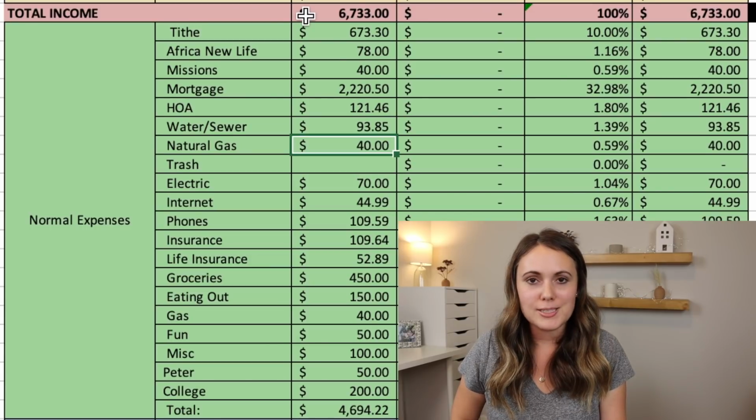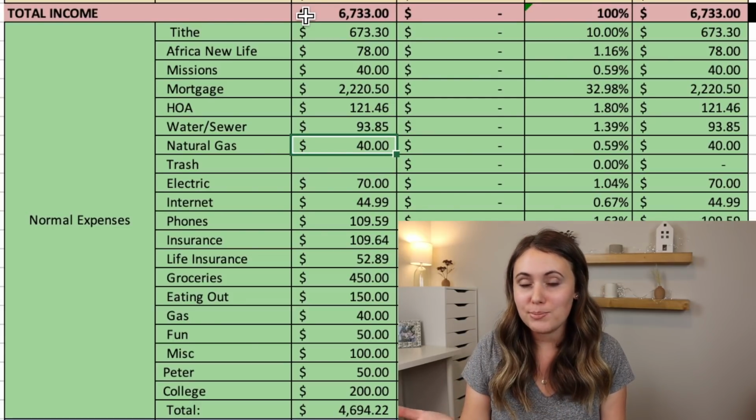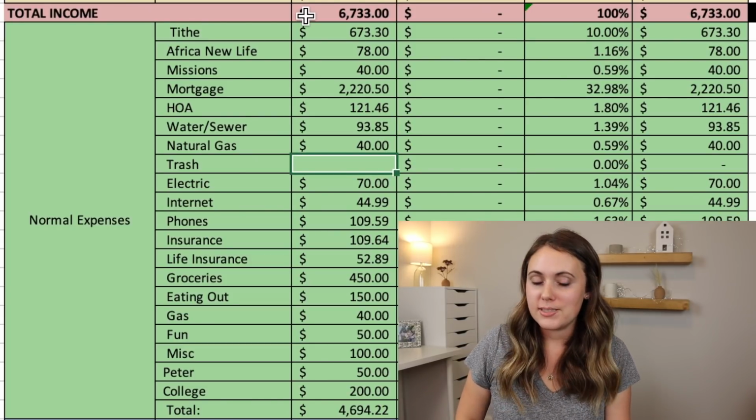Next we have is natural gas, which I budgeted here at $40. So we have natural gas for heat and also for cooking in our home. And I expect in the winter months that that'll continue to go up a little bit more. Then we have trash, which we pay every other month. So this month is not a trash month.